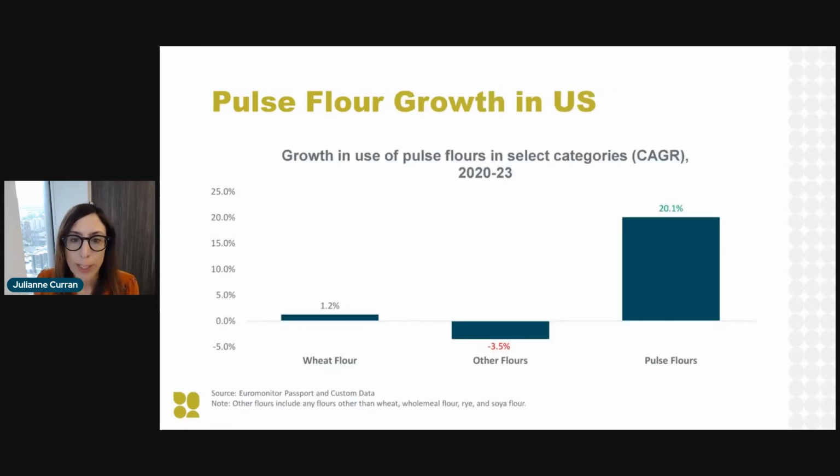This was from a 2020 Euromonitor study where they predicted that the compound annual growth rate for pulse flours would be 20% in comparison to wheat flour and other flours where that growth would actually decline or else be stagnant.